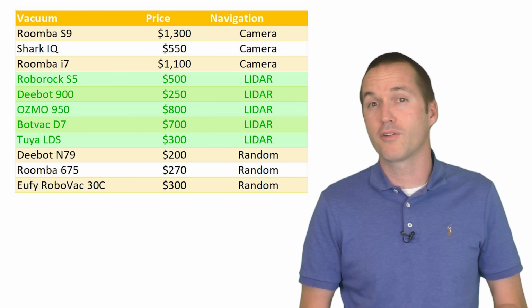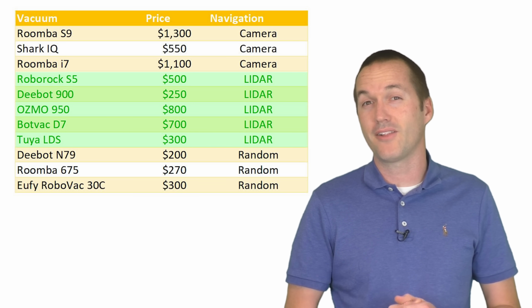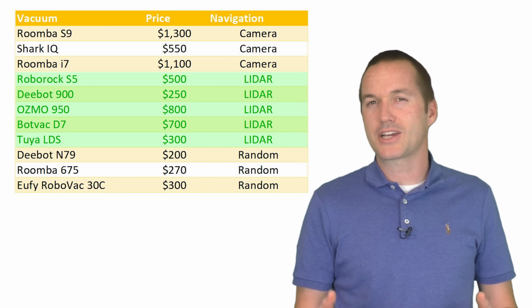So if the most important feature can be found on vacuums that differ in price by more than $500, what does that mean your extra money is actually getting you?